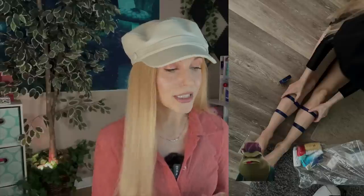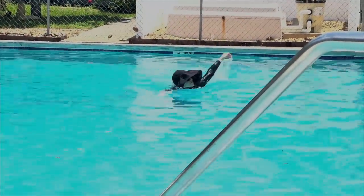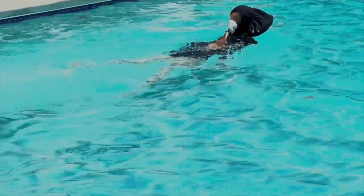But here's what I did. I used electrical tape to separate my calves into six sections through which I applied all of these. I waited about 30 minutes until I got to the pool, and then I did my best to swim in this. This is again where I feel we had a little bit of a problem. Everything was going so well until I realized one of my tape sections was starting to feel a little loose.